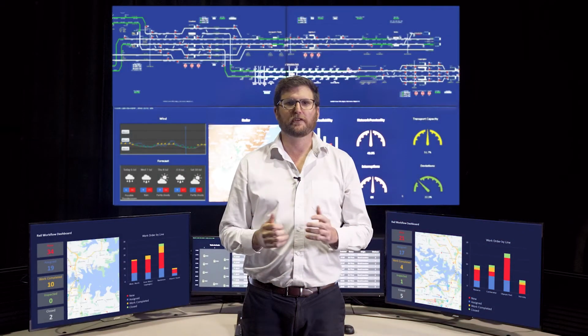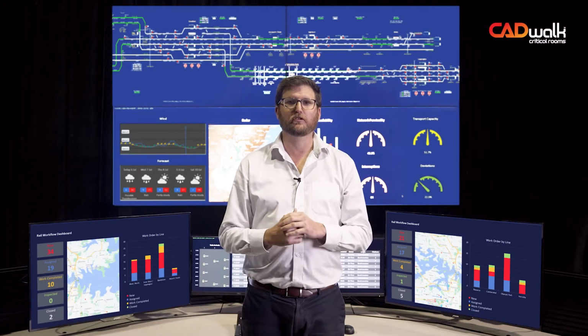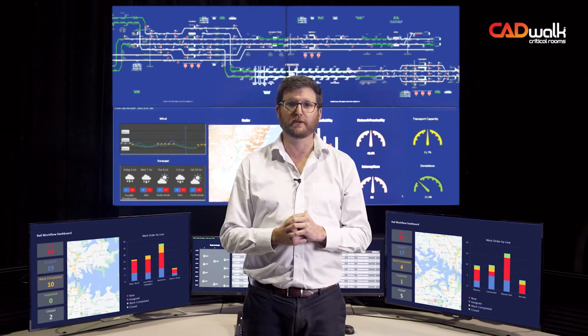A control room is often the nerve centre of an organisation. This is where decisions are made 24 hours a day, 7 days a week, 365 days a year, with all these decisions having a direct effect on the operational or financial performance of a business. From the initial planning and design to project delivery and ongoing support and maintenance, CADwalk Critical Rooms is your ideal partner to deliver an optimal, fit-for-purpose control room.